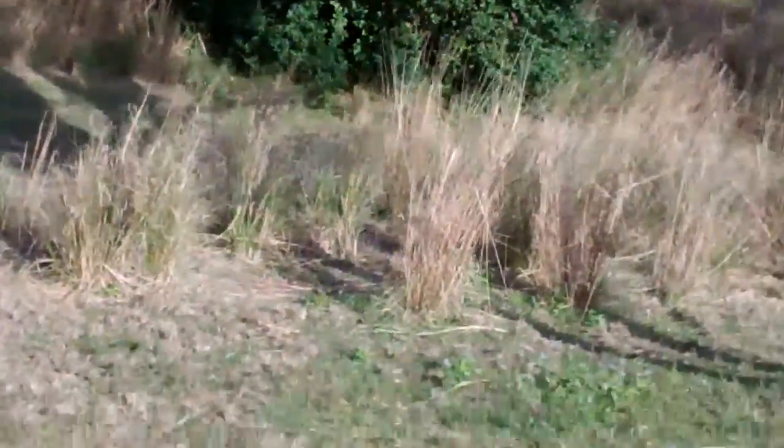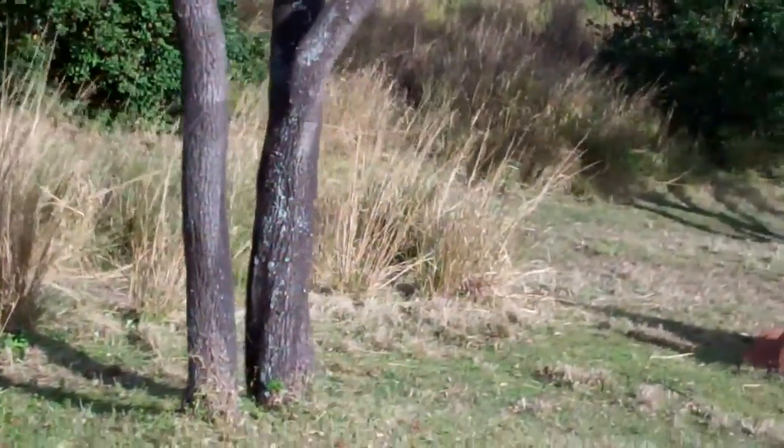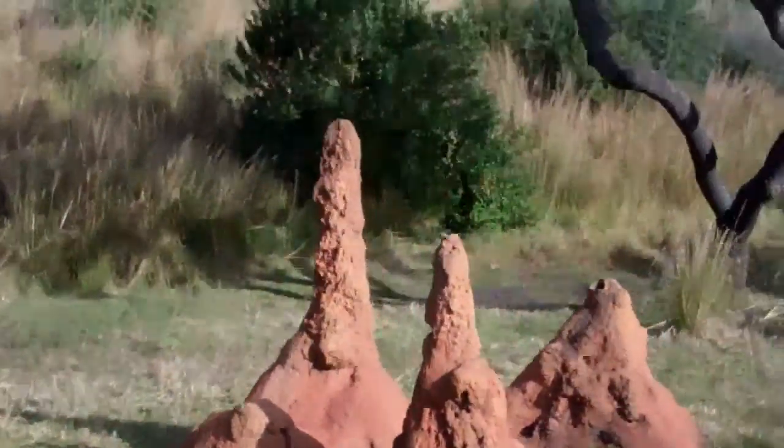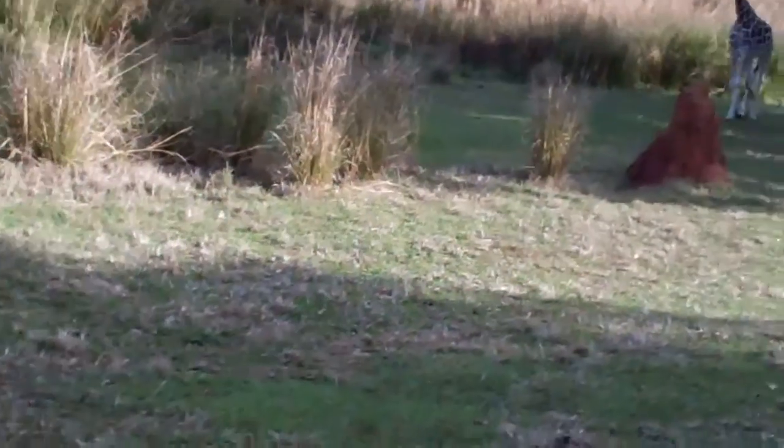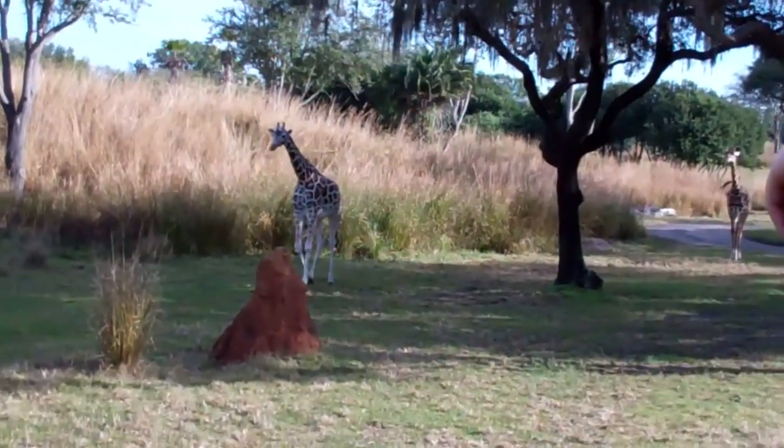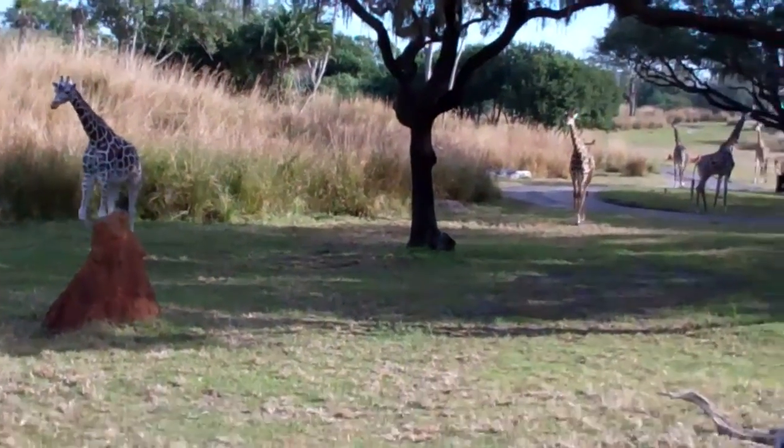Giraffes will spend most of their day eating. Surprisingly, they don't sleep too much, only about 30 minutes throughout the day. They'll actually sleep standing up. Pretty impressive. Despite those really long necks that they have, they do have the same number of vertebrae as humans. Each vertebra is just really, really long.